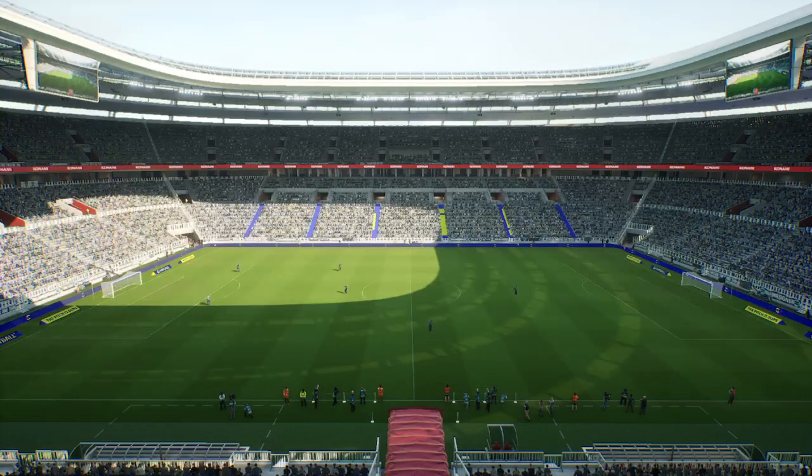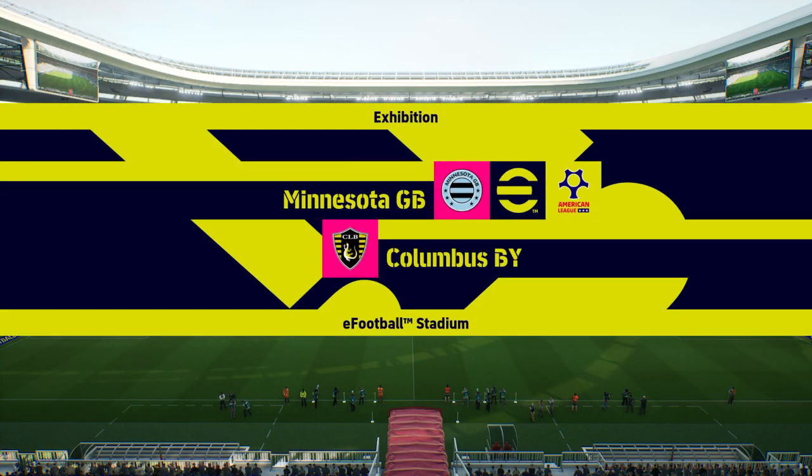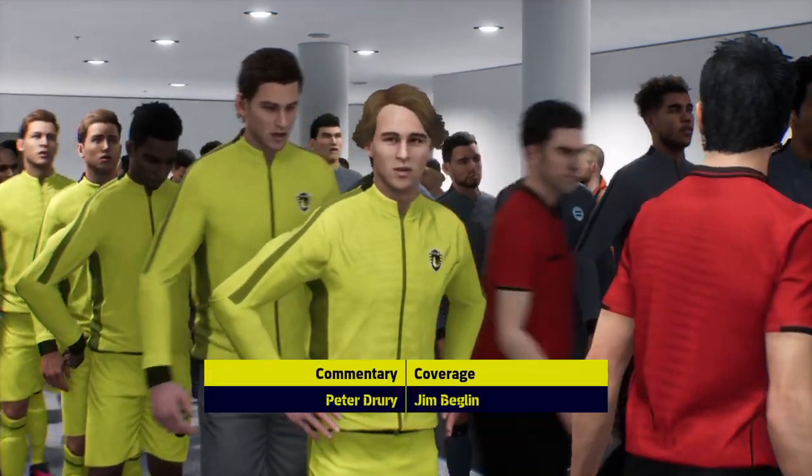Hello everybody, and welcome to today's match. So perfect blue skies, almost no wind, beautiful sunshine. These conditions for the beautiful game. The backdrop here, picturesque, idyllic.